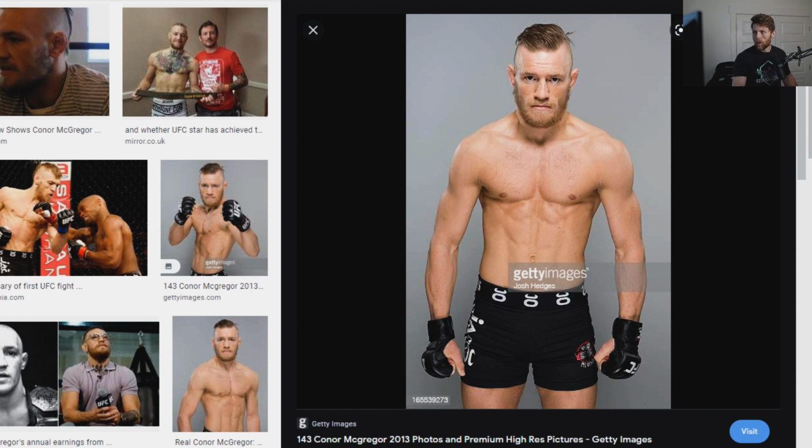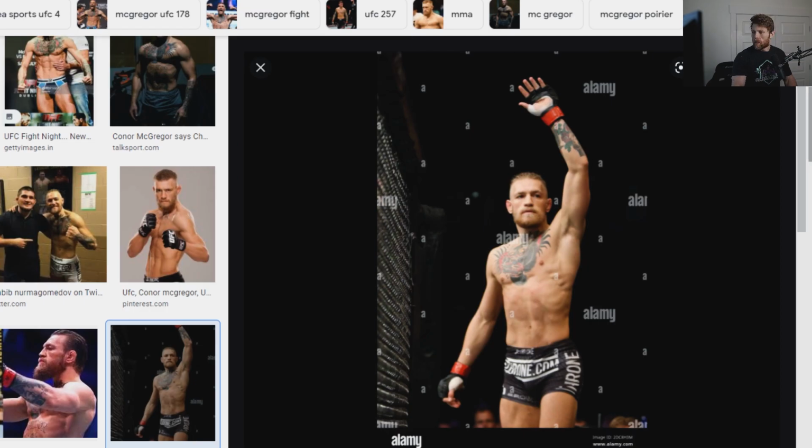As we can see, he has some Norwood hair loss progression going on, his temples receding and the corners of his hairline starting to move back. This might have been natural. I haven't gone back and looked at Conor McGregor's natural hairline, but we see this slight indentation, which could be some abnormal hair loss, which is common. Let's take a look at this.